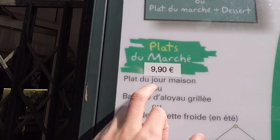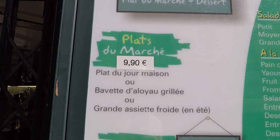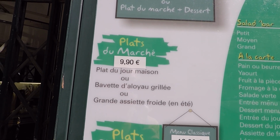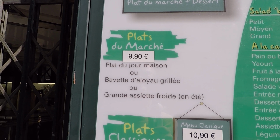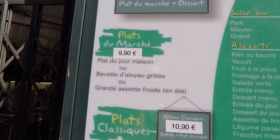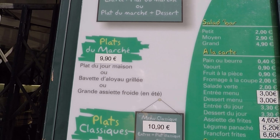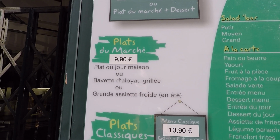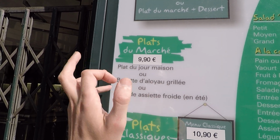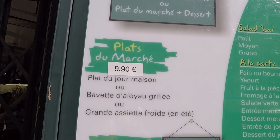So you have plat du jour. Plat du jour in the menu is usually the dish that they will serve each day. They have a different plat du jour every day, something else different. Normally the restaurants that are really good or tasty are the ones that don't have too much offer. They will just have one dish, plat du jour, and maybe 2 or 3 choices. That's it, you know. Not going to have 20 choices, you know.